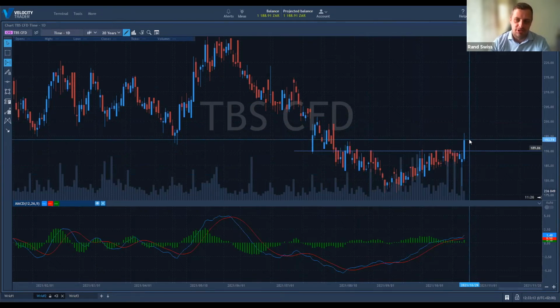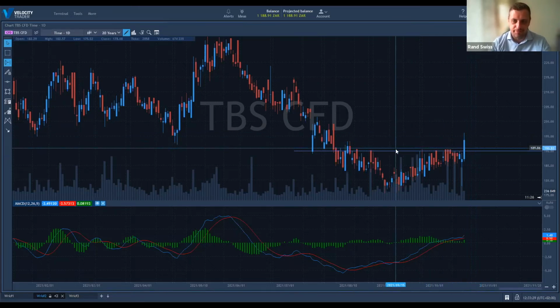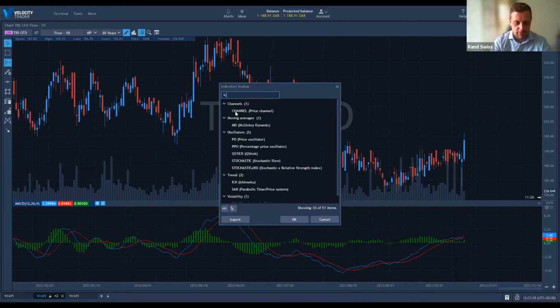If it does close above resistance today, and it closes up pretty well like it is currently, somewhere between 193 and 195, that could be a good little signal saying, yes, maybe let's go long on Tiger Brands. But right now it's looking pretty bullish. It's looking pretty good. Let's put one more on there.